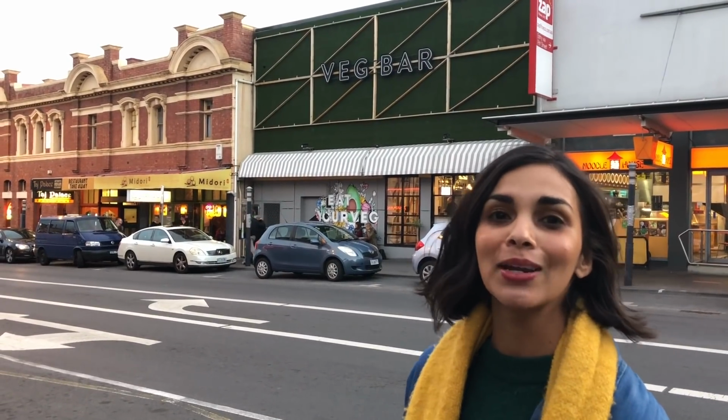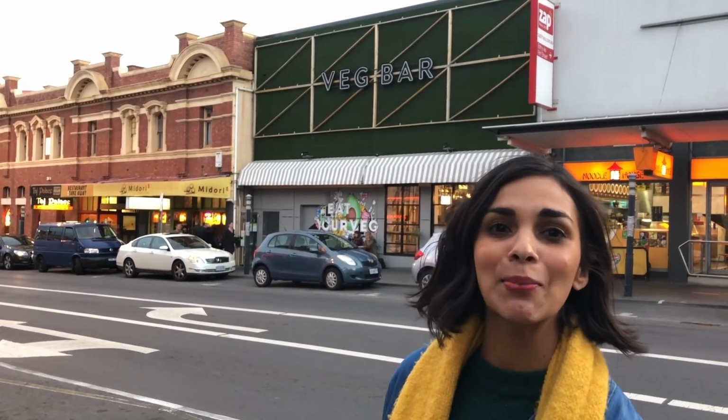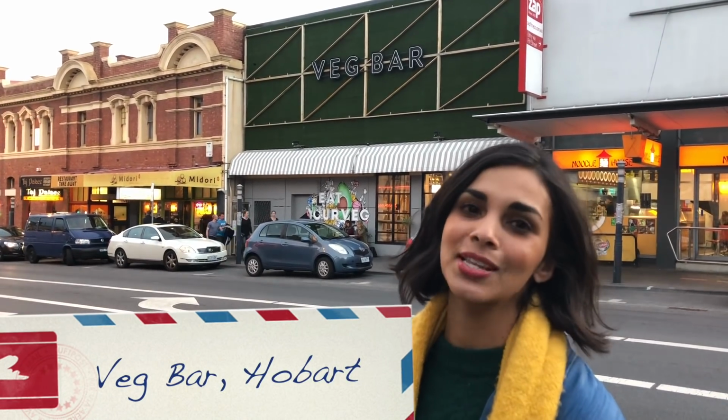Veg Bar, which is supposed to be one of Hobart's really good vegetarian and vegan spots. They've got some really innovative burgers and bowls, so I'm really excited and I can't wait to show you what I'm going to eat.